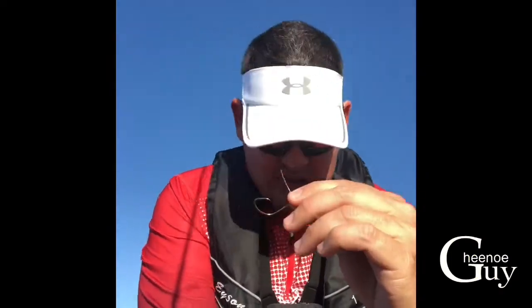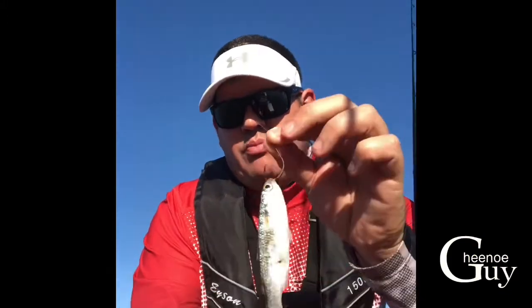Well, the first finger mullet has been taken off, so let's add another one. This is how I do my finger mullet. I hook him underneath the lip and through the head, but not too far back, because if you go too far back, you'll get him in the brain and kill him. So let's hook him right here. And boom, there you go.